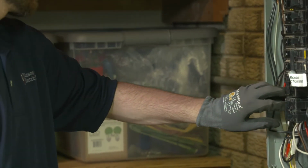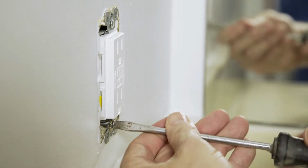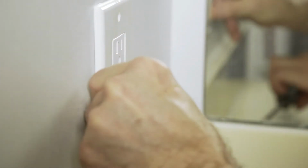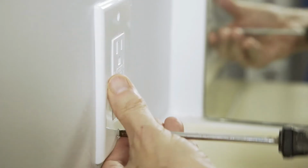It is important and required in some areas of your home, like the kitchen and the bath, to have a ground fault circuit interrupter installed. These outlets can detect when more current is coming in on the hot wire than is exiting on the neutral wire. The interrupter pops and cuts the power to the circuit.